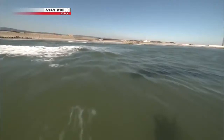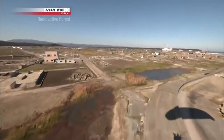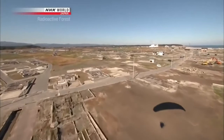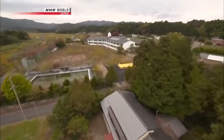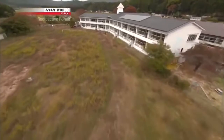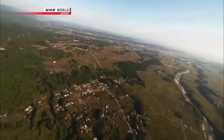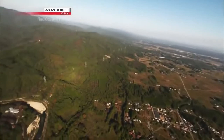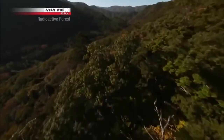This is the coastline along the evacuation zone. The scars of the tsunami still remain. The recovery work has been slowed by the radioactive contamination. An elementary school comes into view, but the distinctive sounds of children cannot be heard. Next to the residential area is a forest. It's a radioactive forest.